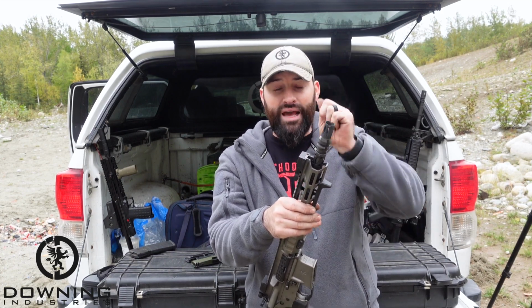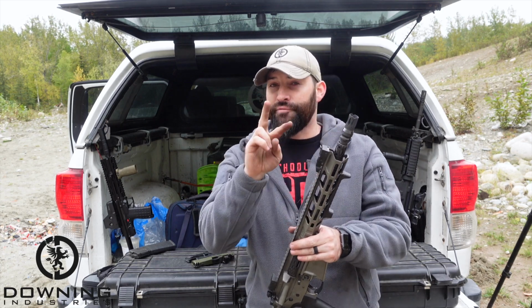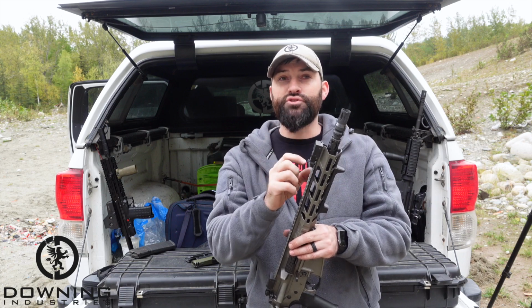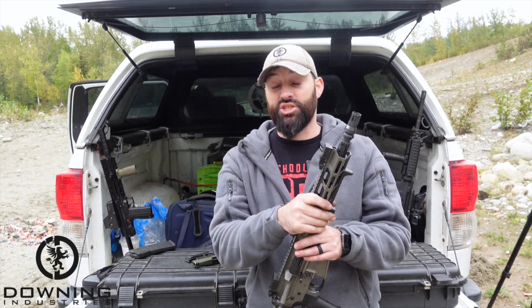You don't need little Allen keys and tools. You can get in here and adjust this thing. It comes with 2 different pins, right? One slightly longer, one slightly shorter. That gives you a wide range of adjustability, right?